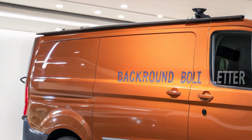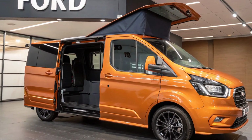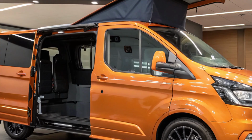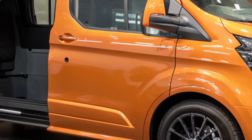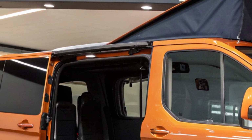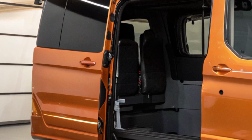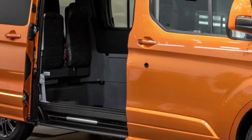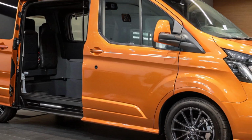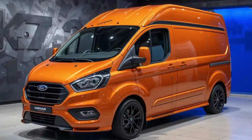What really sets this camper van apart is its ability to suit so many different types of travelers. Whether you're a solo explorer, a couple chasing sunsets, or even a small family looking for weekend adventures, the Ford Transit Custom can be adapted to fit your lifestyle. It's compact enough to use as a daily driver, yet spacious enough for extended road trips. That kind of dual functionality is rare, and it's a big part of why so many people are choosing it for their van life setups.